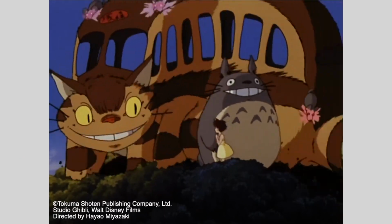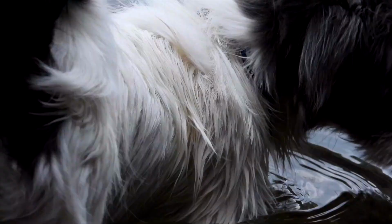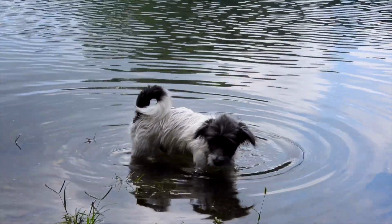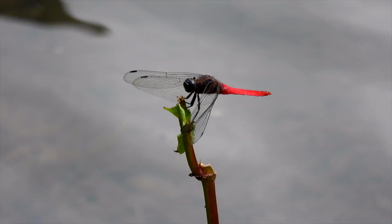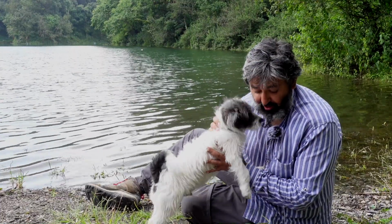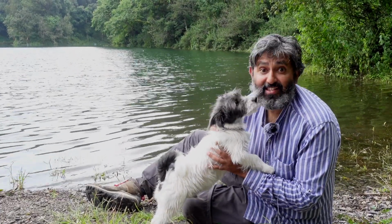And I think a lot of magical and fantastical things that we see on screen can perhaps be inspired by this magical, crazy world around us. So that's it from me. The only question that remains is, is the cat bus real?